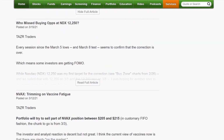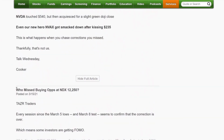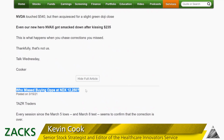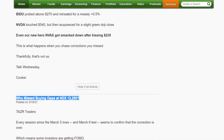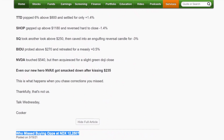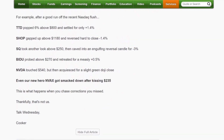All right. So this is a key question I was asking on March 15th. Who missed the buying opportunities at Nasdaq 12,250? This is an important question because it sort of creates the pivot of, if this market gets away from folks who are looking to buy better dips, and now we do get back up above 12.3, then they're chasing, right? And so that's sort of the setup we have. But that was on March 15th.